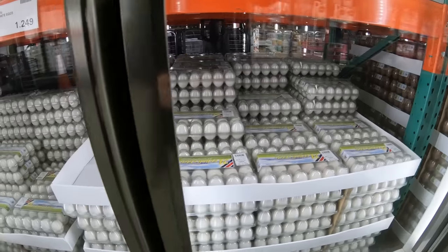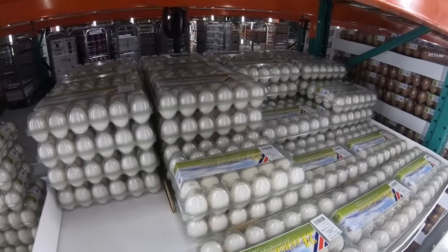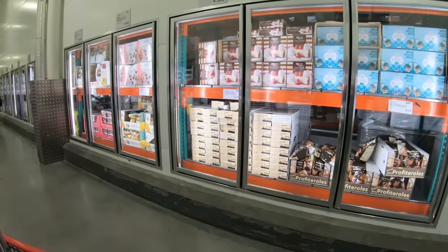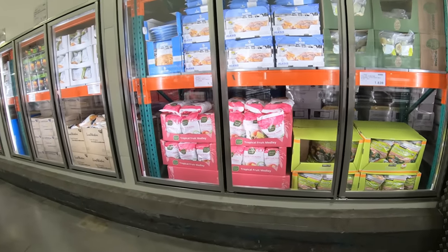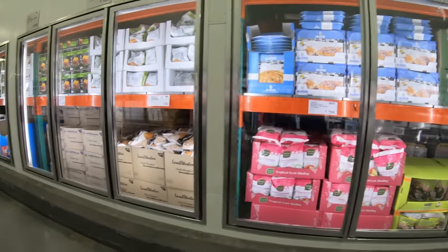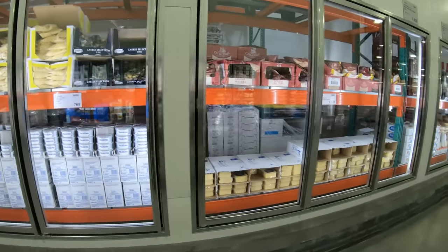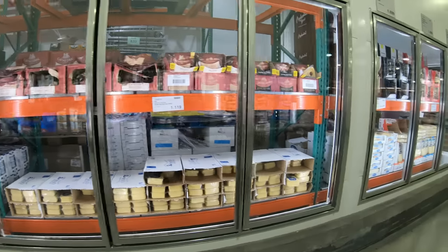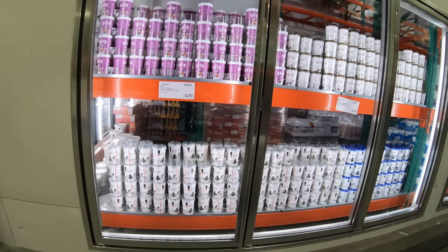Little tray of 24 eggs. Or frozen stuff, like ice cream stuff. Frozen fruits, frozen avocado, frozen vegetables, those might be handy. Cheese. Like just your basic cheese slices and shredded cheeses. They have a gigantic cooler of skyr.